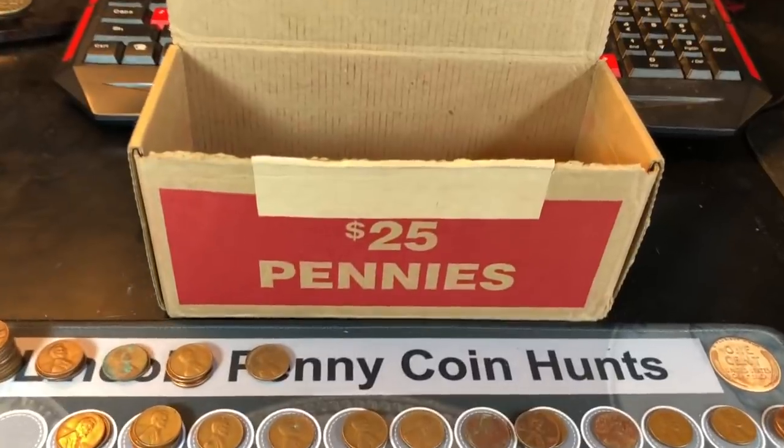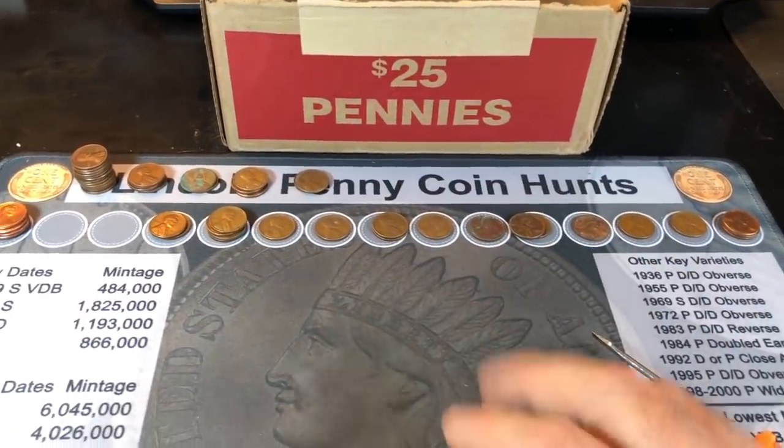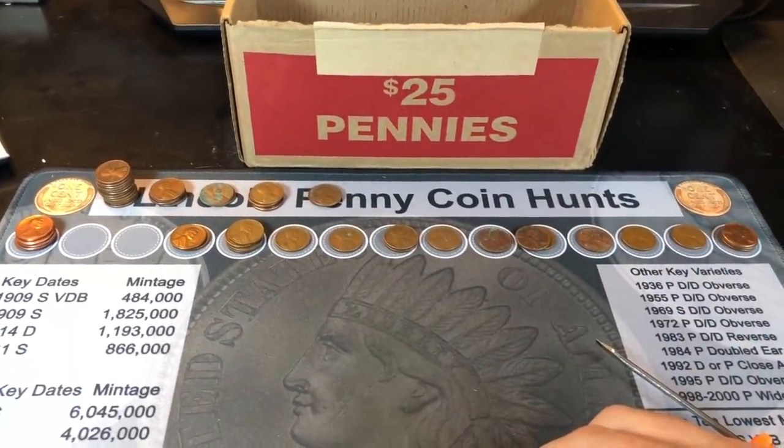I want to thank Big Mill Hunt Silver for sending me the 3 boxes. Wish we would have got some more goodies, but that's coin roll hunting. You never know when you're going to get a good box, or an average box, or a below average box.